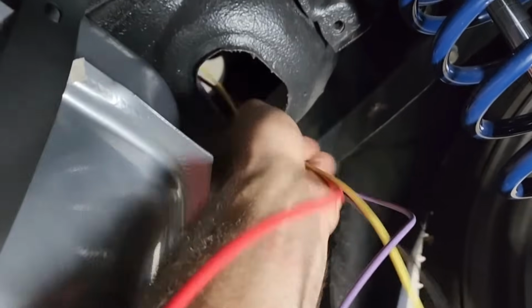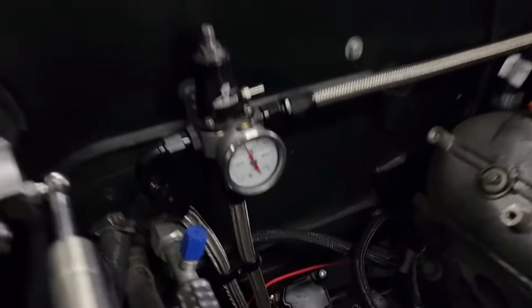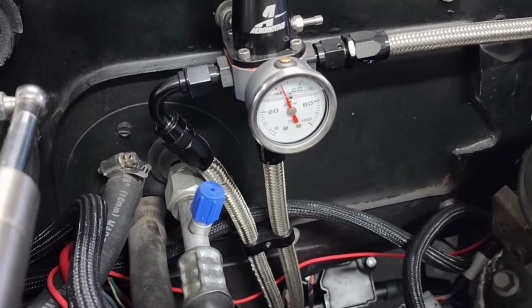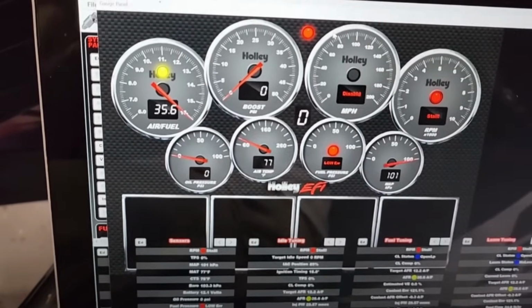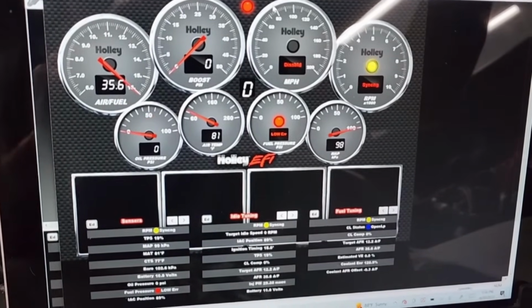Shortly after that, I finished up some minor fuel tank wiring as well as plumbing the 6AN feed and return directly into the hat on the tank. Added some fuel, checked for leaks, which there were none. And after some tweaks and tuning in the software, we finally fired up the LS3 in the Camaro for the very first time.